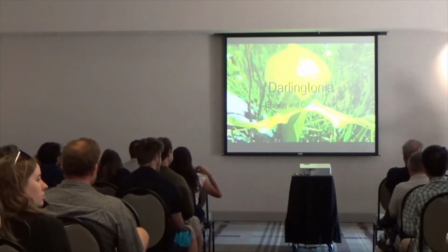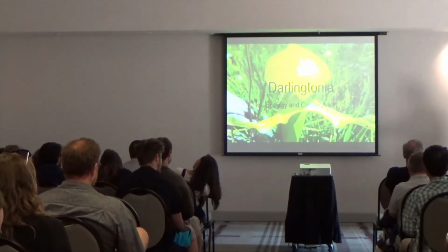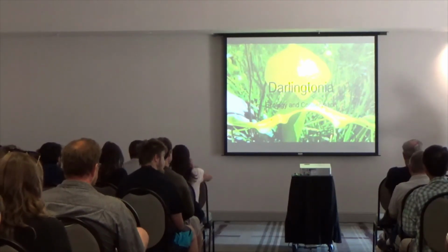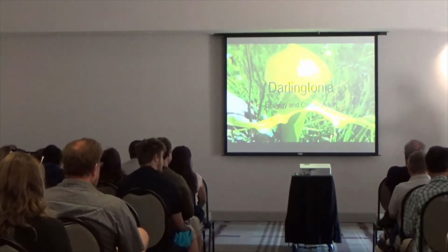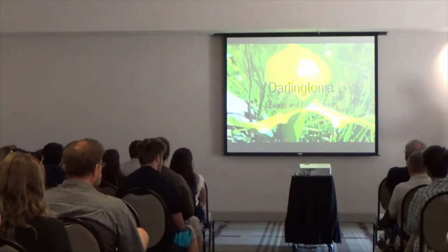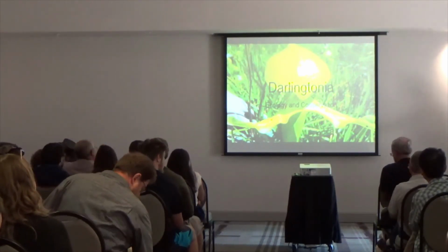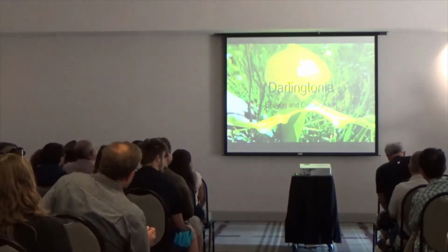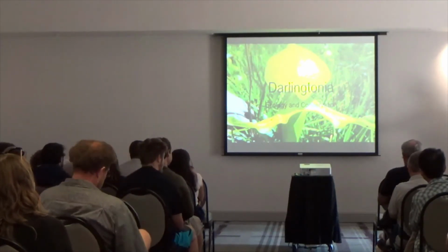Darlingtonia, Ecology and Conservation. I'm sure most of you are familiar with Darlingtonia. It's fairly local to the area. To start off with the ecology of Darlingtonia, its growth habits and its relations to the rest of the forest. Its habitat is from north of Highway 80, so north of Lake Tahoe, and its range extends all the way up to about Tillamook, which is not too far south of Portland on the Oregon coast.